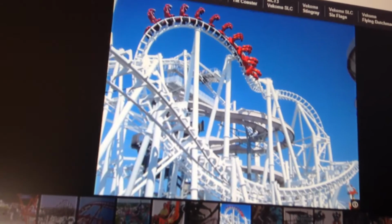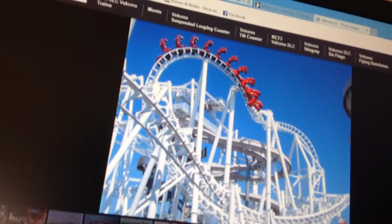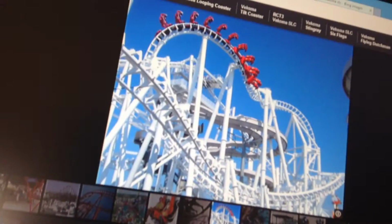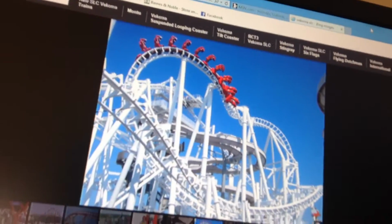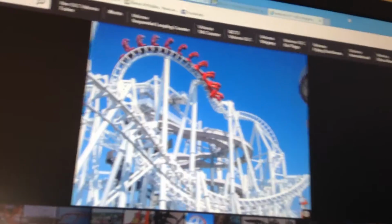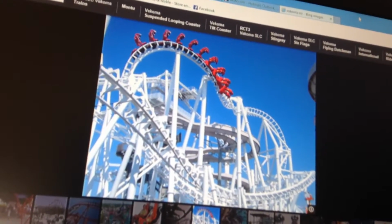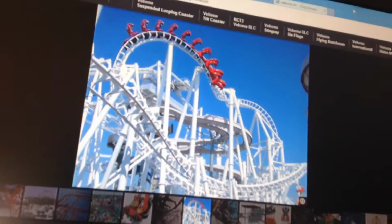Next up is speed, and it's about 50 to 55 miles an hour. It's not slow, but it isn't like Speedy Gonzales either, so it's getting a 5. Next is height, and it's about 110 feet. It isn't short, but at the same time, it isn't exactly tall either. Just getting a 4.